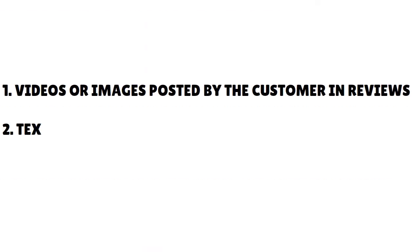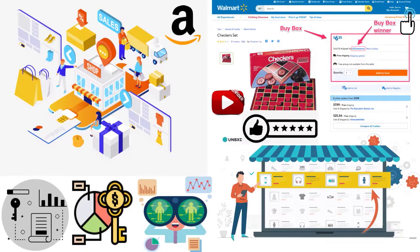Okay. Number 2, the text length matters. Like photos and videos, even the length of the text matters in a review. So lengthy and detailed reviews help make more conversions. Typically, reviews that are at least 5 to 6 lines long have more value than simple star reviews or reviews with only 1 or 2 lines of text. Think about it, and that makes sense.